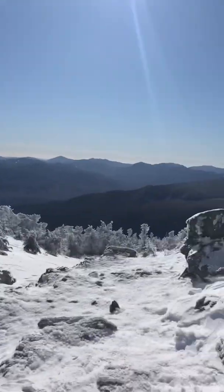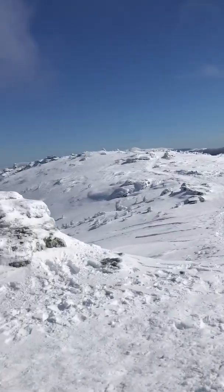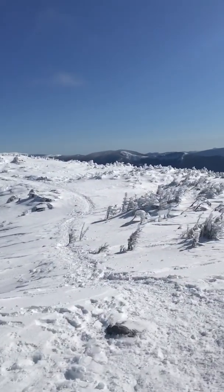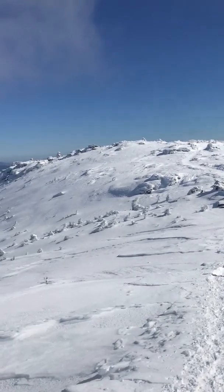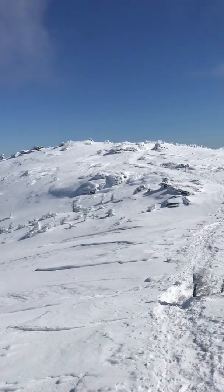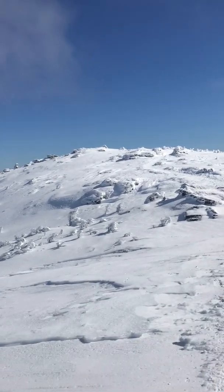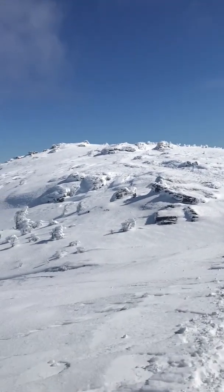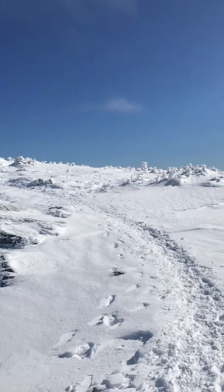I am right at the summit of Little Haystack. That's the cairn. And we're going to be walking over next to Lincoln, which is right there. And the conditions are amazing. There is literally no wind at all, and there's nobody else up here right now. I would say it's probably maybe 15 degrees. It's not particularly cold, especially when you've been working, but it's just amazingly calm, which is really, really nice.